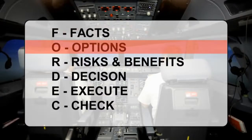Options. Okay. We are at flight level 360 right now. We can continue to our destination, Stuttgart. Second option, we can turn back to Istanbul Atatürk Airport. We are close to Istanbul, yes. And next is we can right now divert to any en route alternate, Sofia or Otopeni. We have three options here.